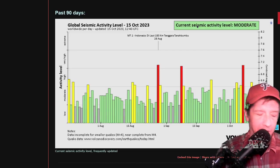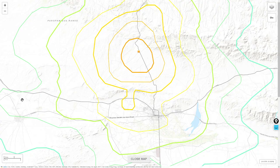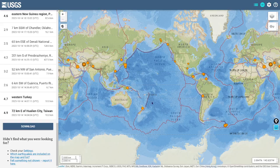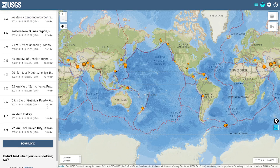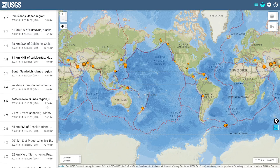And check it out, another 6+ magnitude earthquake has struck Afghanistan in nearly the same location. This is the past 90 days of earthquake activity. And check it out, in almost the same spot, northwest of the city of Herat, a 6.3 magnitude earthquake struck at 3:36 Universal Time this morning. As if it hadn't had enough damage already, some more damage likely inflicted there. That's the third 6+ magnitude earthquake in Afghanistan in, is it less than a week? Let us know in the comments. I do not remember. It's not my specialty.